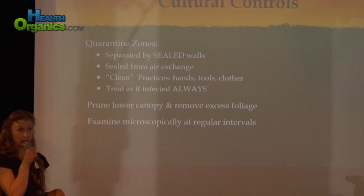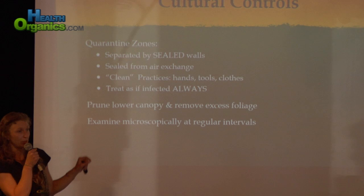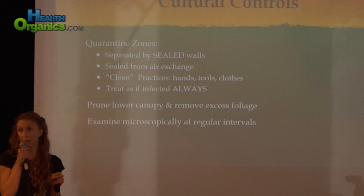I always recommend that people treat new plants as if they are infected. Just imagine they already have a problem, and you're going to set them up for success by giving them a preventative treatment regimen for both pests and disease.